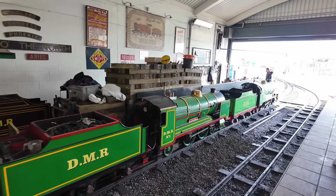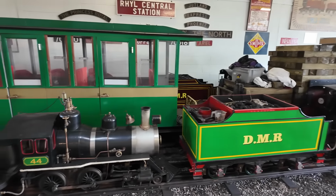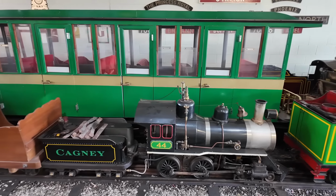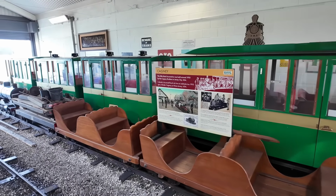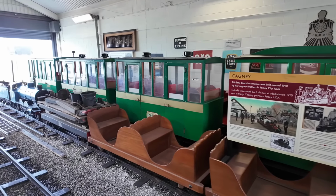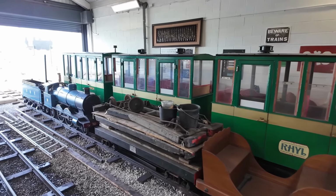And here's a look in the station. One of the locos just there. That's Billy. Very nice. Oh, love it. Got Cagney just here, and all the information about these. We've actually got like a little exhibition in here as well. So when we come off, we'll have a little look in there. You hear like the little horn in the background.